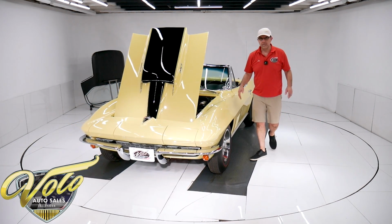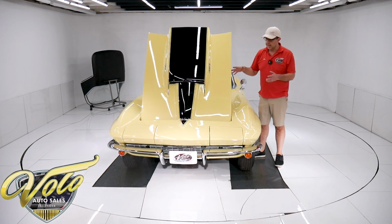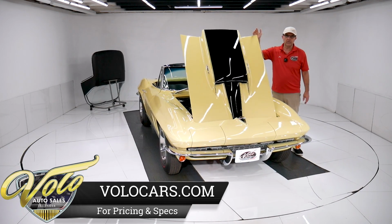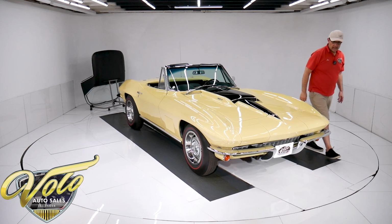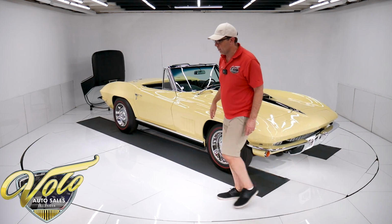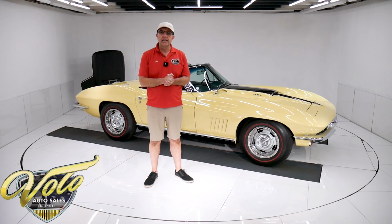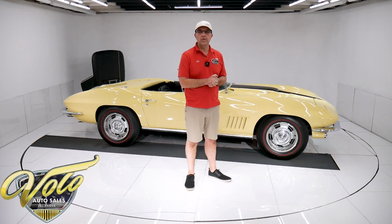And as far as investment potential, when have these ever stopped going up in value? My dad was selling these when they were used cars. I used to ride in these cars when I was 3-4 years old, and they were $2-3 grand back then. So anyway, documented. There's pictures of the documentation on our website, restored by one of the most leading Corvette restorers in the country. So you can't go wrong with this one. Very low risk right here.